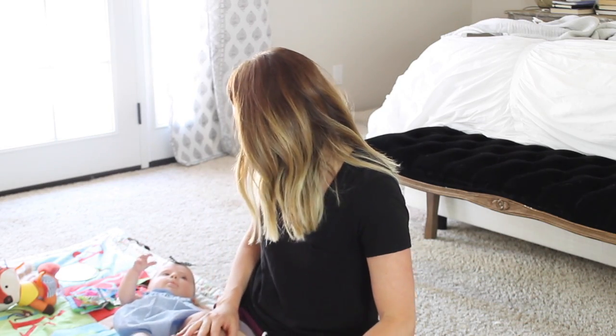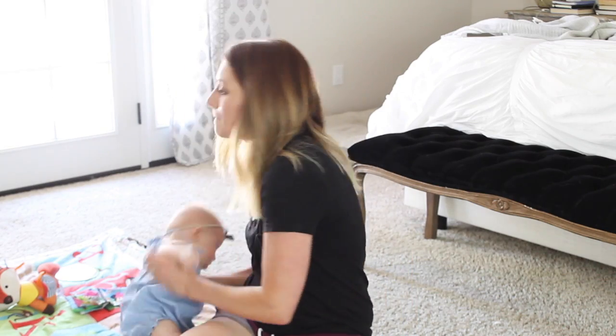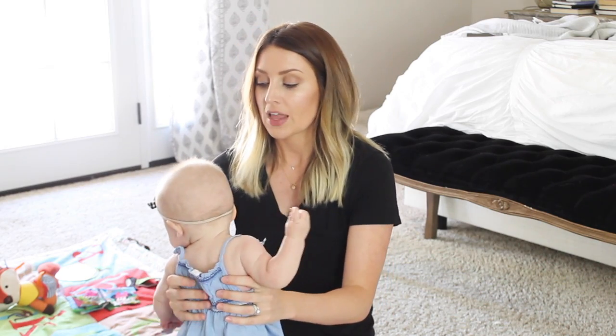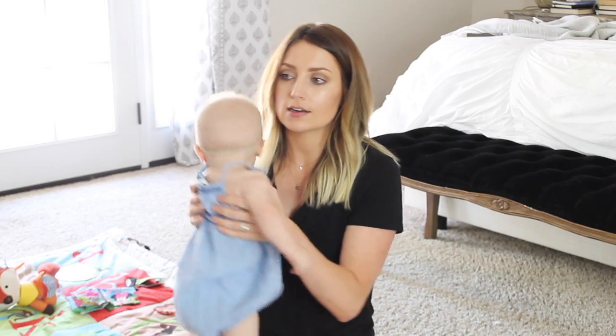So at night they get a bottle. At night they drink about 7 ounces or so. I fill up a bottle of 8 ounces and hope that they'll drink. I try to get them to drink at least 4, and then sometimes they'll drink 8, which is awesome. And they don't usually wake up in the middle of the night now.